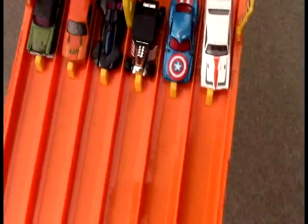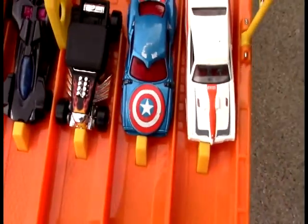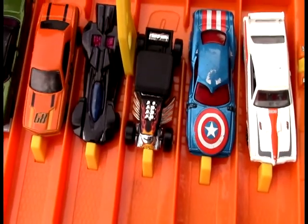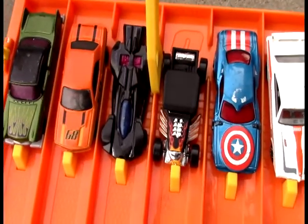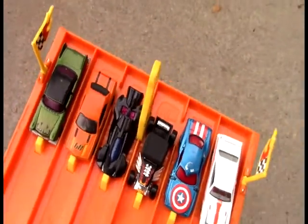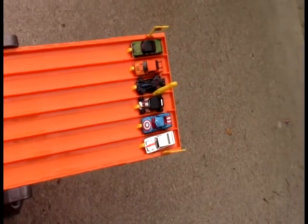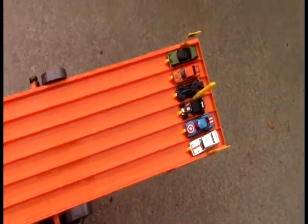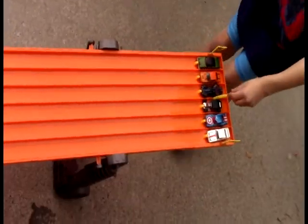So let's get a close up real quick. GTO Judge, Captain America car, Bone Shaker in lane three, that's my pick, Batman, the Dodge Challenger, and the Catalina, that is another Halloween car. Leo, who are you choosing in this round? My round, Captain. Okay, Leo's going with Captain America. I'm gonna go with the Bone Shaker in lane three.